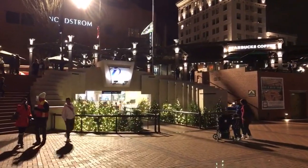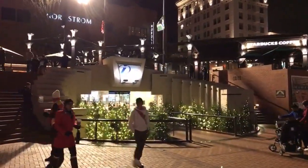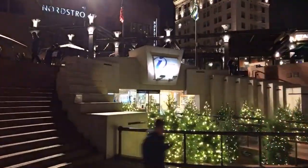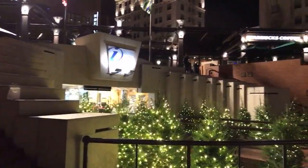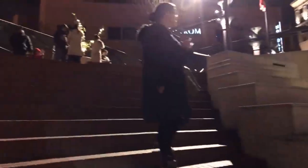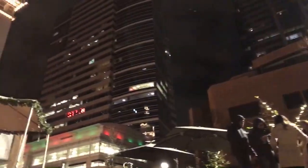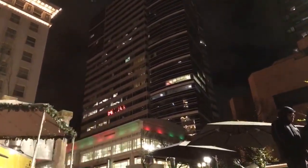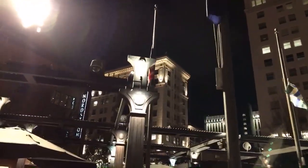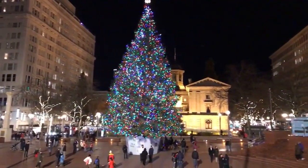So that's the visitors information center inside. That's also where the TriMet ticket office is. That's another fountain in the warmer months. And we'll go up above and take a look down. So there's a lot of buildings around here that have some nice ambient lighting. That's Fox Tower with the red and green there. And I think Nordstrom's finally closing. So there's the tree.